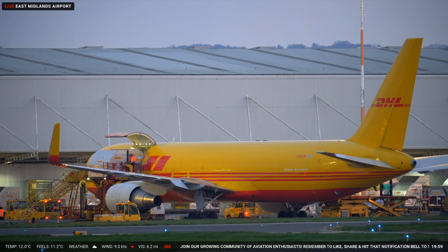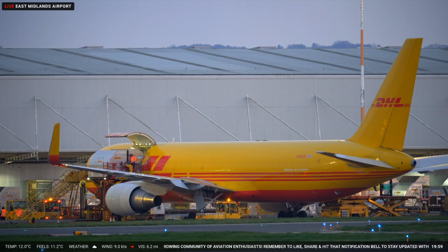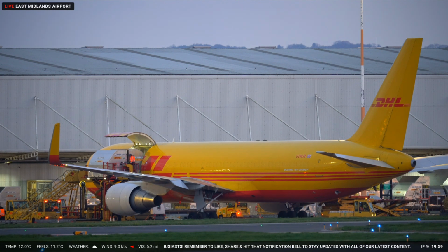The apron quite calm in the distance over there, not a lot of action. The majority of the action now is on the freighters in front of us.